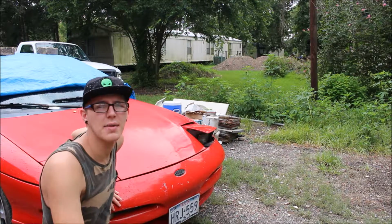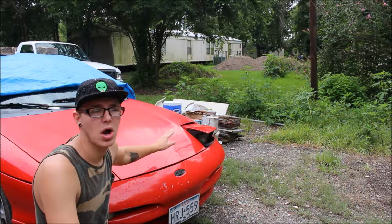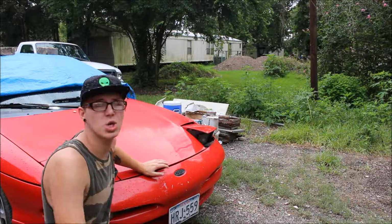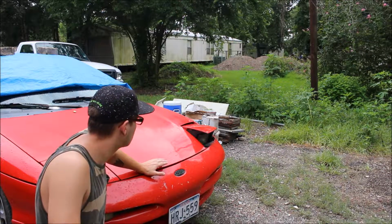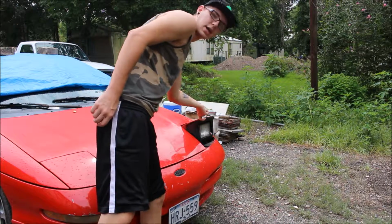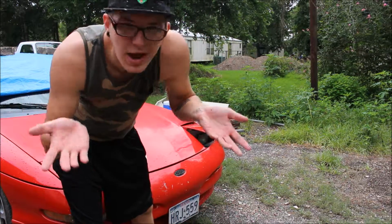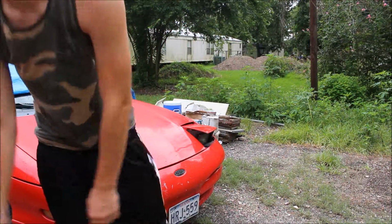Okay, number two thing I hate about my car is that the headlight automatic thing that makes it pop open broke, so I kind of just shove something under there to let it stay open. Also, when you're driving down the street going pretty fast, it starts to open up like that. I can't even. So I mean, that's number two. Let's get to number three.